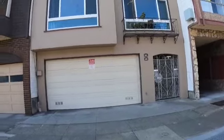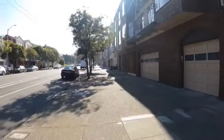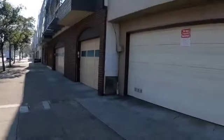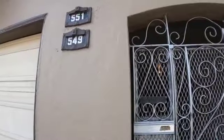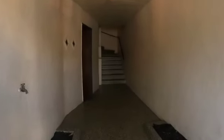We are at 551 Arguello Street. This is the exterior of the building. You walk through a secured gate. And over here to the left is the garage, laundry, and storage area. This is an immaculate building and it is very quiet. That door is the unit below.